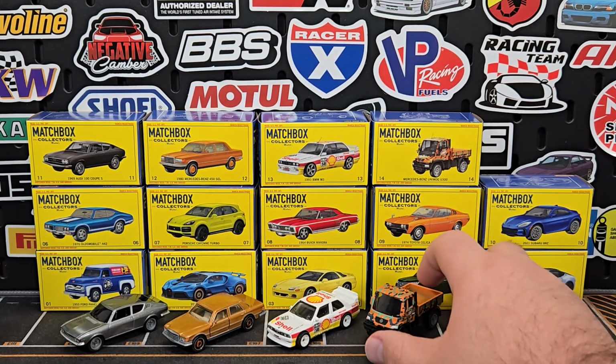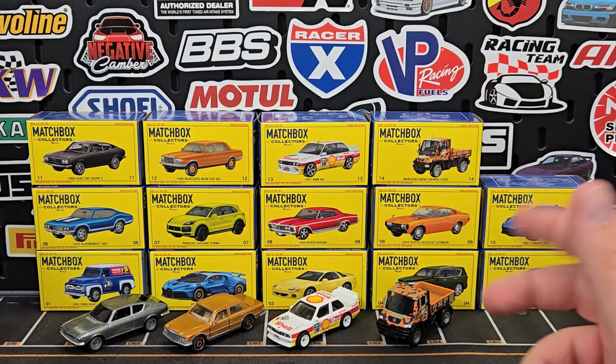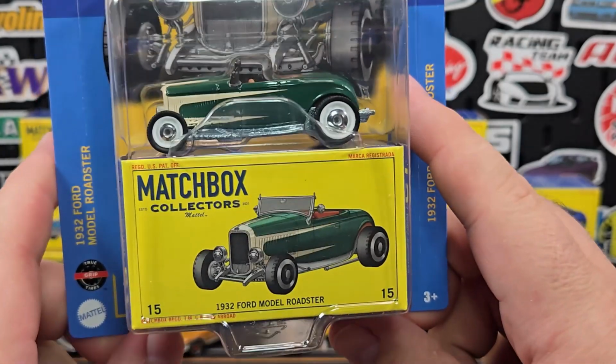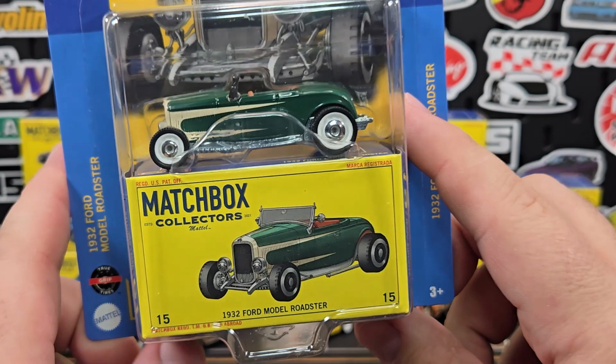I still think this is probably going to be my favorite one, but I am definitely disappointed that we lacked quite a bit of print for what should be a premium release. All right, number 15. So 5 per mix thus far. So we got 5 more models to go for the year.